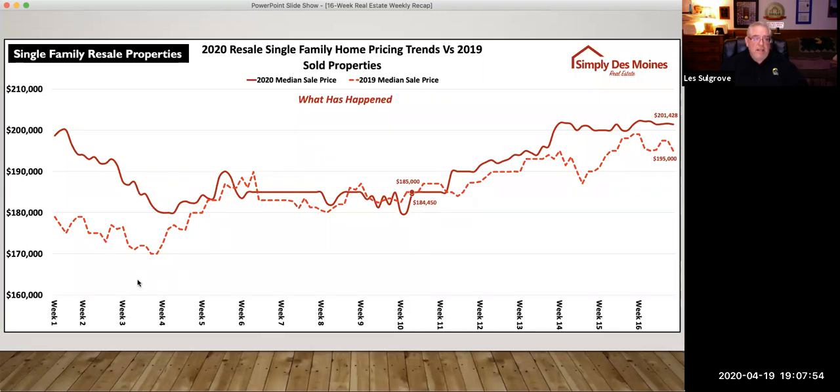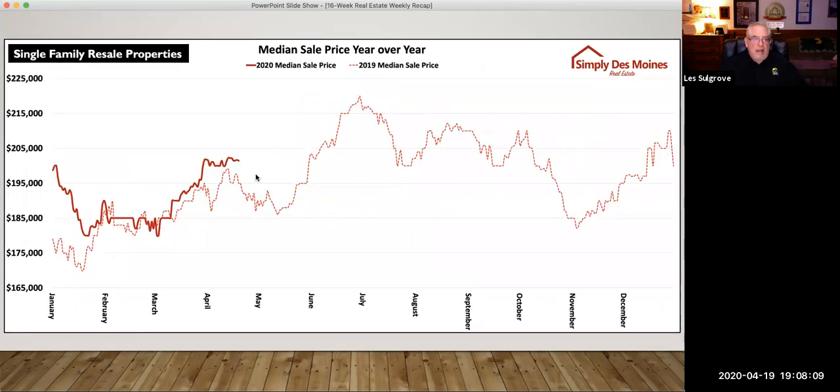So let's take this particular graphic and let's look at it from the full year standpoint. Right now we're only looking at 16 weeks. It's a little compressed. It's a little hard to really see overall what has happened. So I'm going to expand this out to a full year, and we're only going to see 16 weeks of 2020, but you'll see what happened all of last year for 2019. So the red dotted line there is our median pricing, how it goes up and down throughout the year. And you'll notice that we are pretty much ahead of last year in pricing.